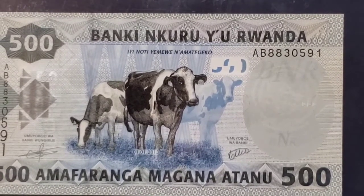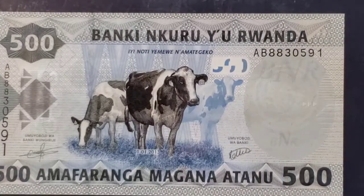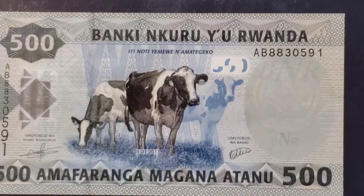But right above this cow's head back here, you see an offset register that forms a 500 when you hold it up to the light. Part of the digits are on this side, the other part are on the back, and when you hold the note up, you see them both put together.